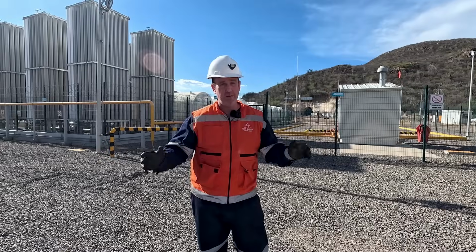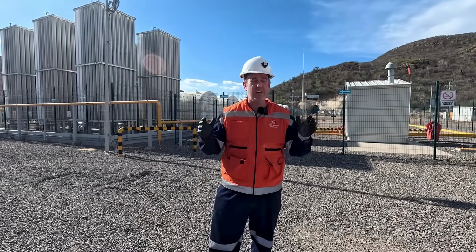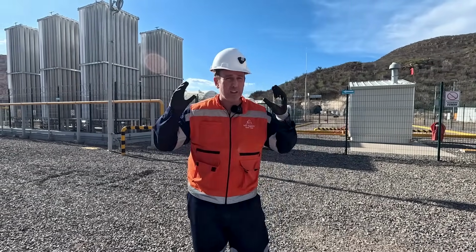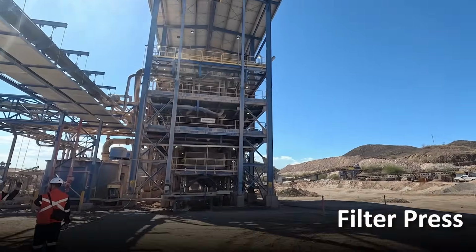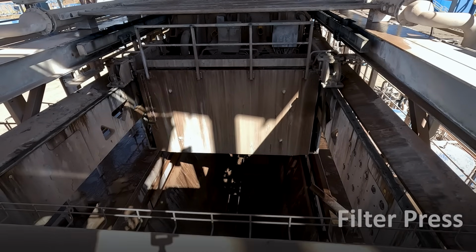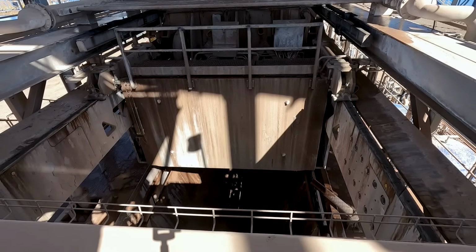One, it's a lot better on the environment, but secondly, it reduces their energy costs. In addition to the newly commissioned LNG facility, the company has also spent big on a filter press, which removes excess water from tailings to create dry stack tailings. The benefit of dry stack tailings is threefold.